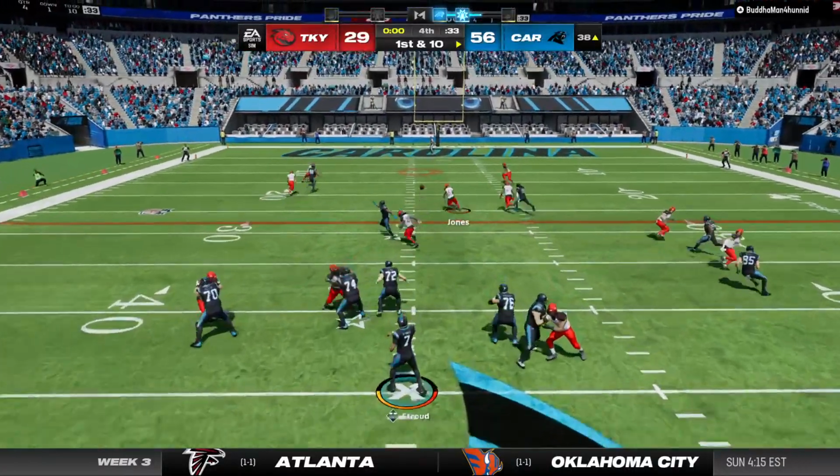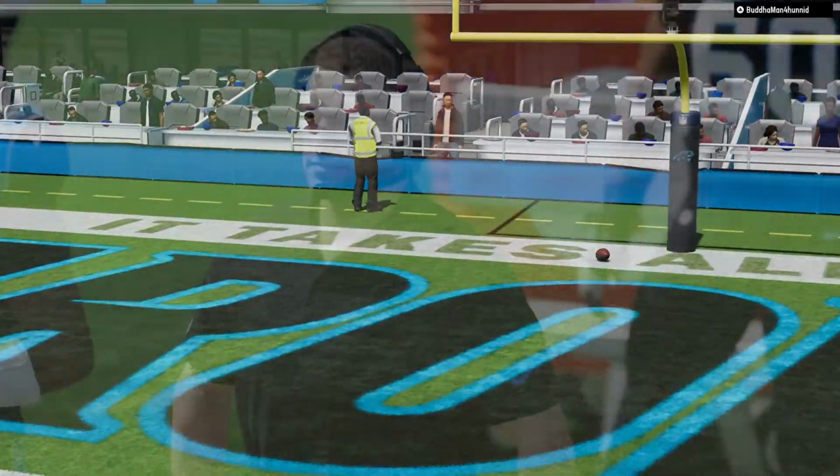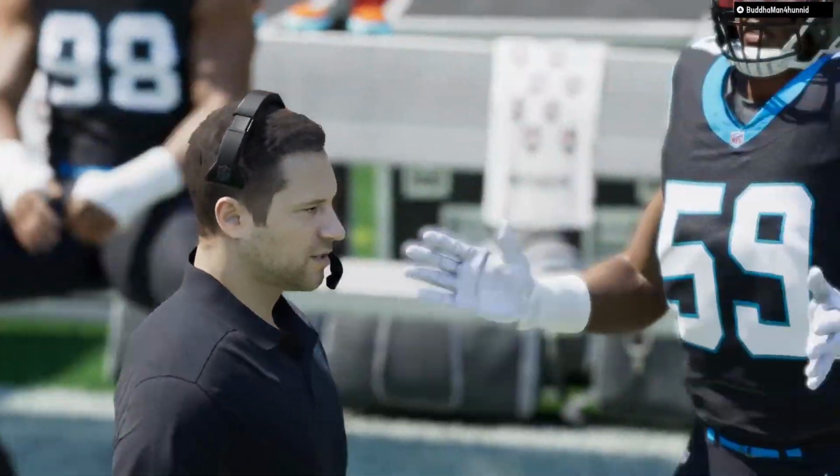Stroud. And it's incomplete. They're still throwing to the very end. But now this game is over.